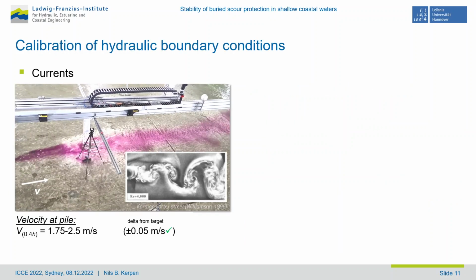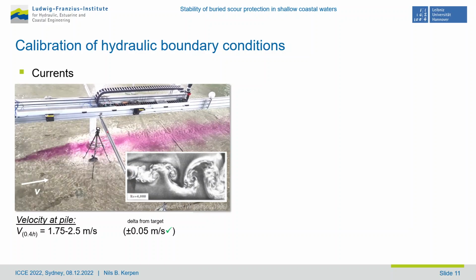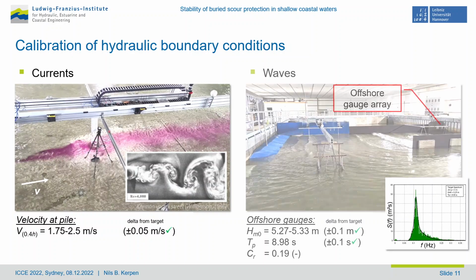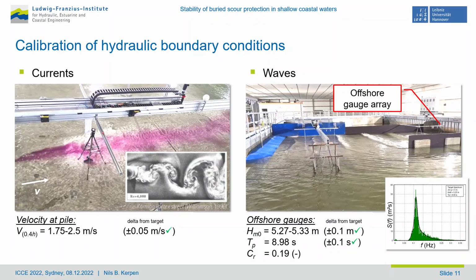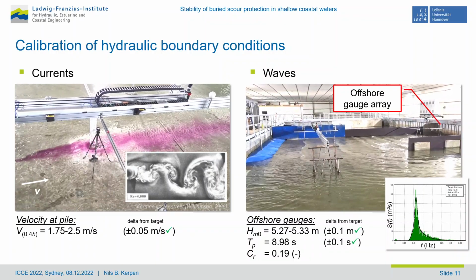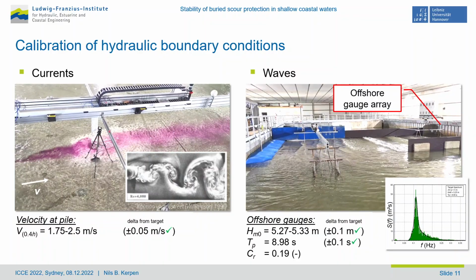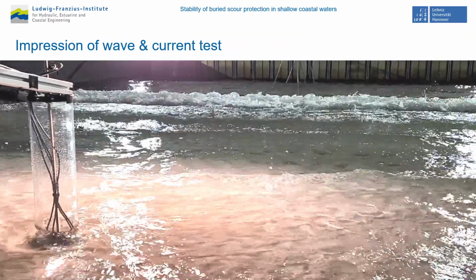This is an impression of the calibration of the currents, which had target values of 1.75 to 2.5 meters per second, and additionally the wave calibration that was conducted before the test with the given wave characteristics that we have here. Both conditions have been calibrated individually and superimposed afterwards.